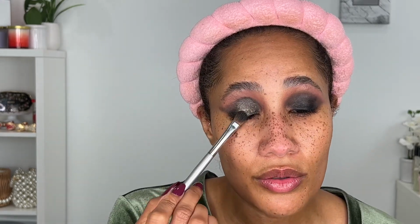And like I mentioned before with Color Fix, once it dries, it is locked in place. So I would suggest Color Fix for individuals who have oily eyelids and you notice that it's so hard for shadows to stay on your eyes because the oils from your eyelids will always break down the product. Try Color Fix. And you could either try Color Fix by itself or Color Fix as a base to any other eyeshadow that you want to use.